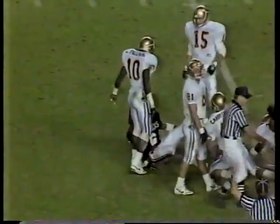Third and short. And Mike Dingle easily for the first down.